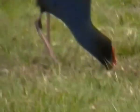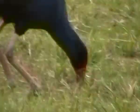They'll eat a range of things. You'll see these guys are grazing, but what they're actually going for is the soft sort of tuberous roots of the grass and the plants rather than the stems themselves, or rather than the blades and the foliage itself.